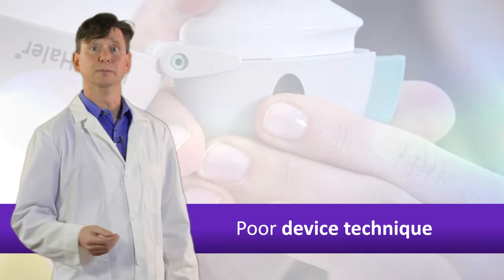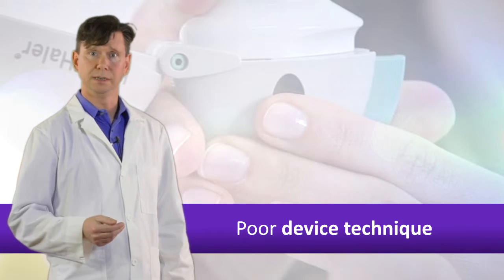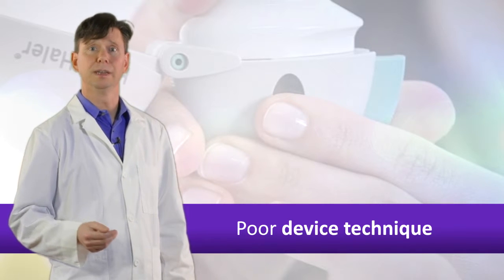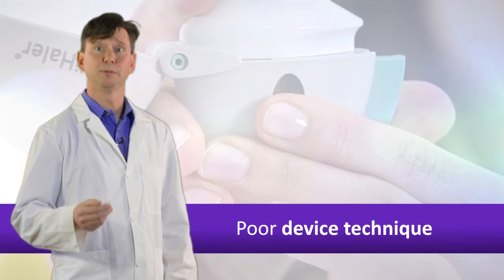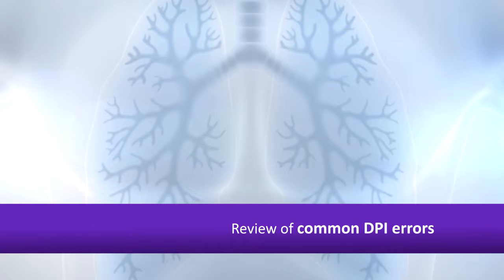Lack of instruction by healthcare providers is a significant contributor to poor technique in all patients. It is important to show each patient how to use the device, to observe their technique, and to provide feedback. Let's review some of the common errors to look for.